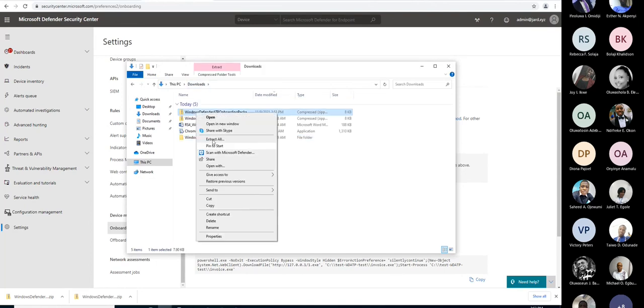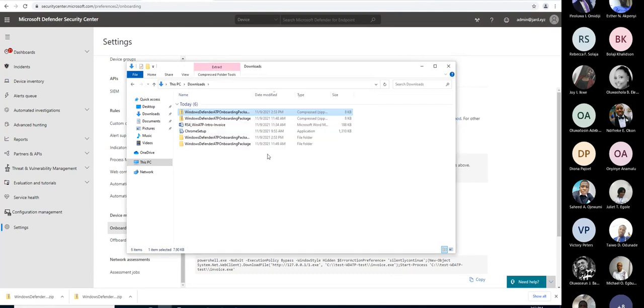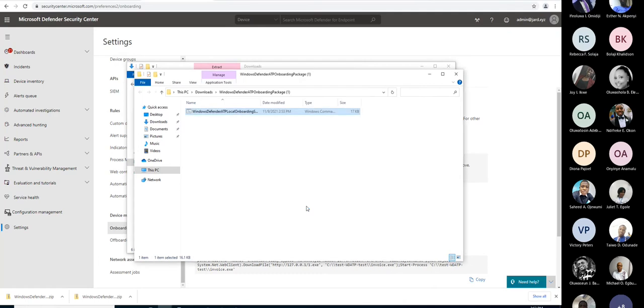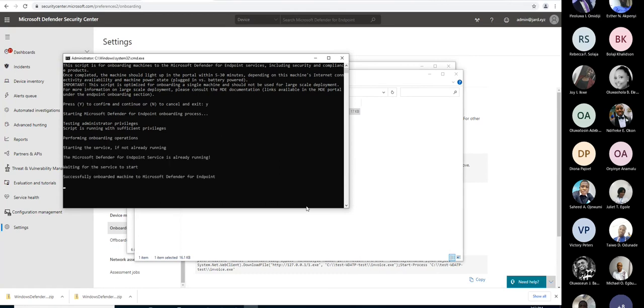I'll extract this. Once I'm done, I just run this. And click on yes. So it's telling you that the script is running with sufficient privileges and all.